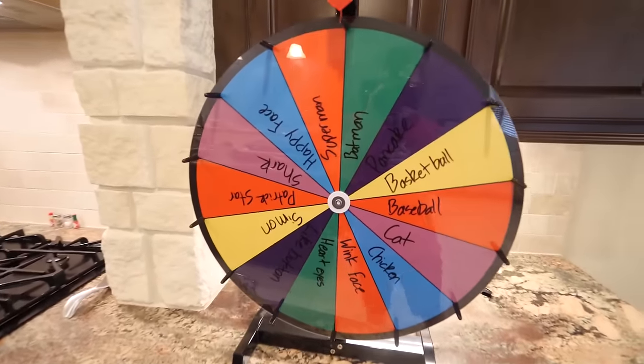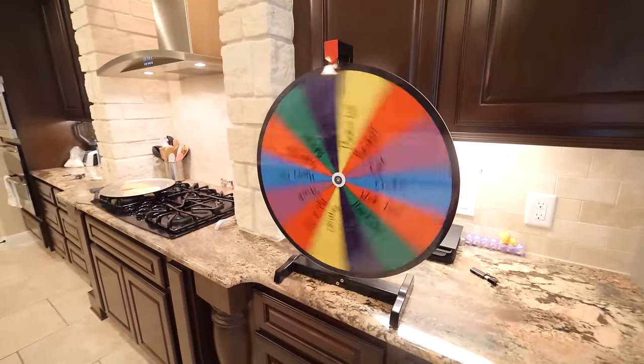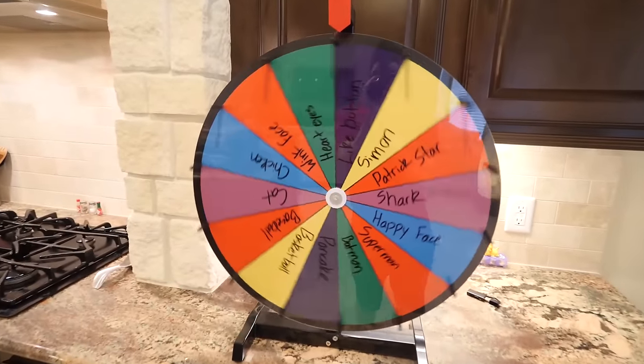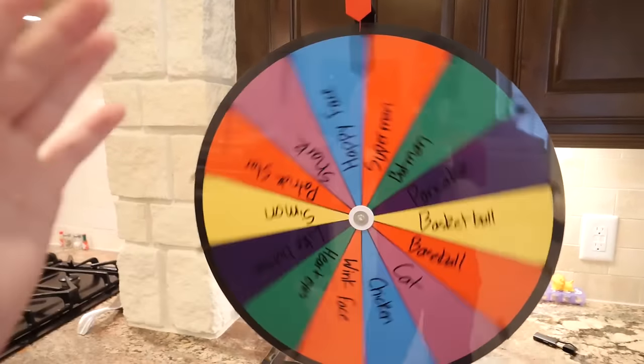What is it gonna land on? We already did Superman. We'll spin it again because we already got Superman. There we go. That's a good spin. That's what I like to see. Come on. Happy face? We already tried the happy face and you didn't like that. One more spin. Okay, this time, whatever it lands on, we're gonna have to do it.